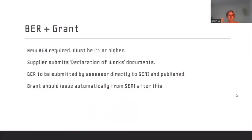So in terms of getting the grant, I mentioned we had a partial BER done at the beginning, and we got a second one done at the end. And the supplier has to submit a declaration of works back to SEAI. And then a BER has to be submitted. Now, because we went independently, our assessor did that independently and published it. And I'm still hoping it's due any day now. I hope the grant will come back to us. But we got up to C.